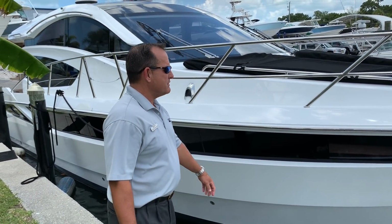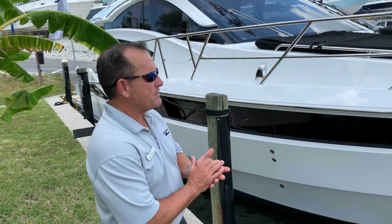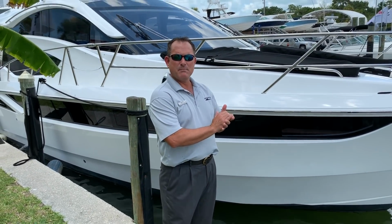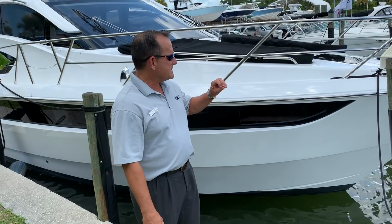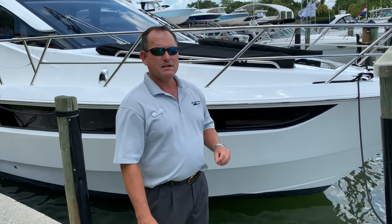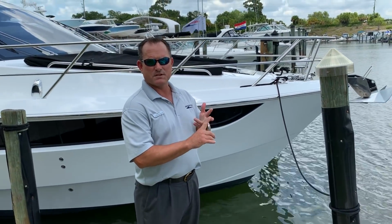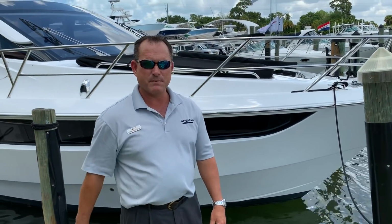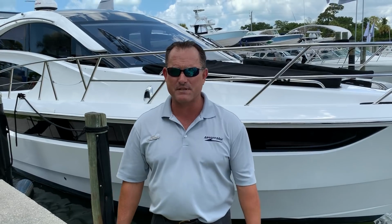I want to introduce to you our new Galeon 435 HTC. For those of you who aren't familiar with the Galeon, they're built in Poland and they've been in business over 35 years, employ about 1,200 employees. We took on the product line in 2016 to focus on a premium product like we do with our Azimuts, as well as our Sea Rays, Boston Whalers, and other products. But these things have just been beautiful, beautiful boats, very well received.